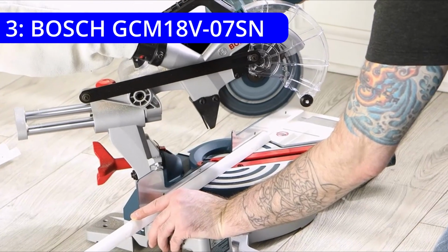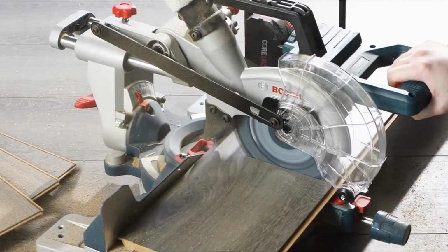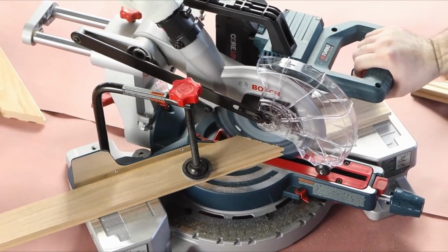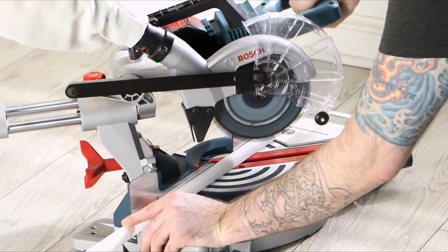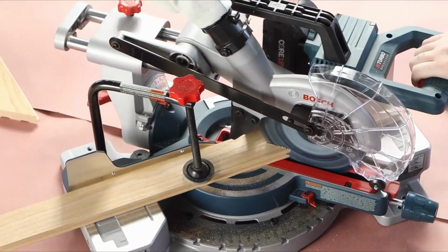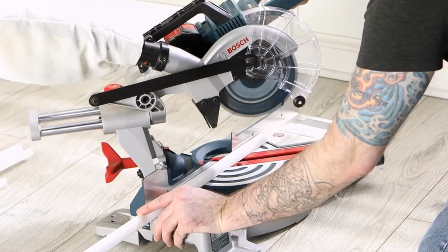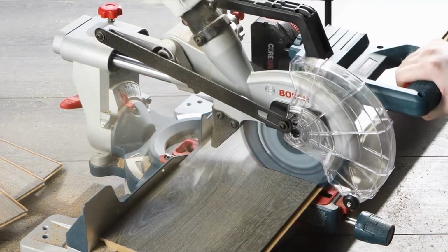On number 3, Bosch GCM18V-08N. Bosch's GCM18V-08N cordless single-bevel miter saw, released in fall 2022, has gained popularity for its portability, power, and accuracy, particularly among carpenters and DIY enthusiasts. Weighing only 26 pounds and operating cordlessly with Bosch's Biturbo brushless motor and 18V Perfect Fit batteries, it offers the convenience of working anywhere.